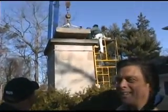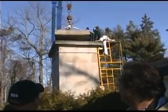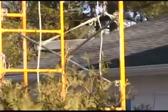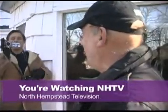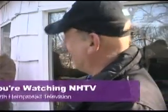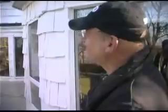It looks like they're getting the bottom pedestal, the last one that the horse was sitting on, just an hour ago. Howard, what do you think about getting to this day? Oh, it's very exciting. We moved pretty quickly. It took a couple of months, and we had great cooperation from the Town of North Hempstead and from the Schulman family. It's very exciting to see it come together and actually come apart, and then we'll have to put it back together again.